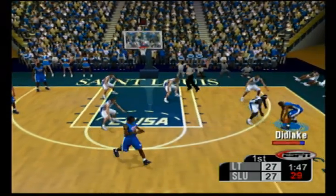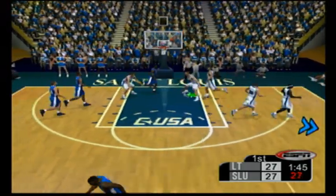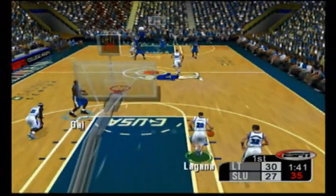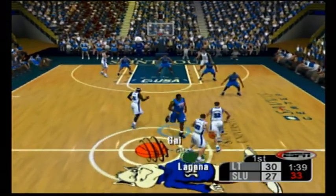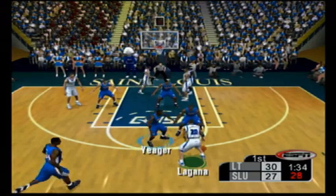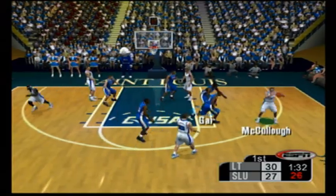Here, Yeager out on top. He takes the 3. Jay, that was a great feed to set up that score. And, Mike, that's his 3rd assist. He is really looking for open teammates and finding them. Great court vision. The Billikens down by 3 with the ball.